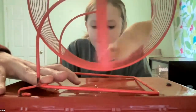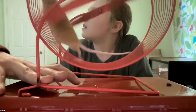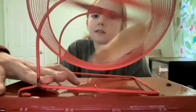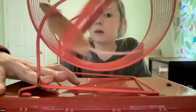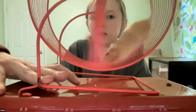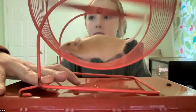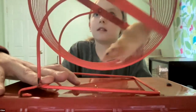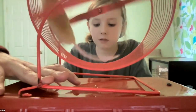How long have you had your mice? I've had them for about 2 months now. I think 3 months actually. So they're like 5 months old now. I got them when they were 2 months old. Is that a good age to be getting mice? That's what I think, from the guy that was getting the mice for me.